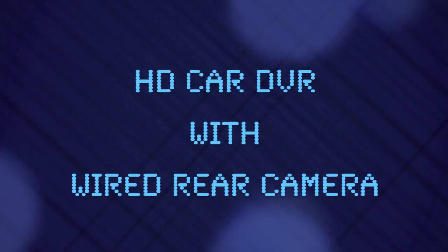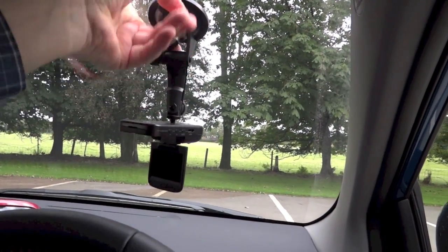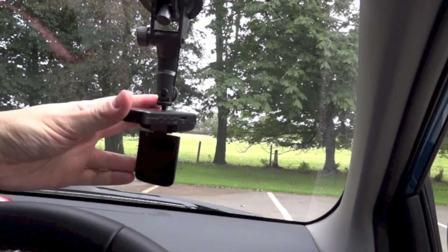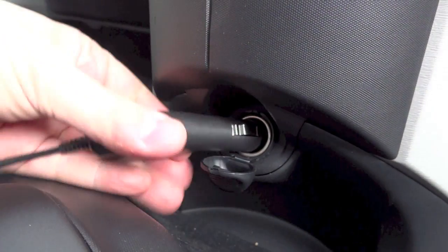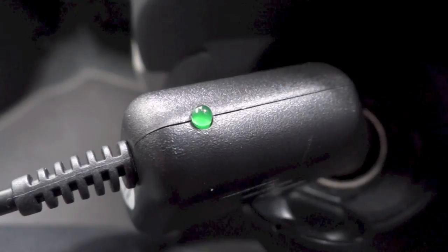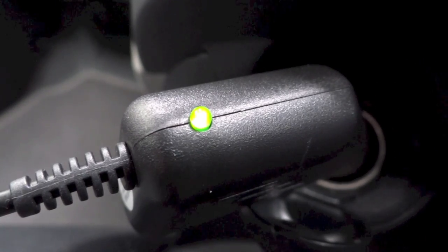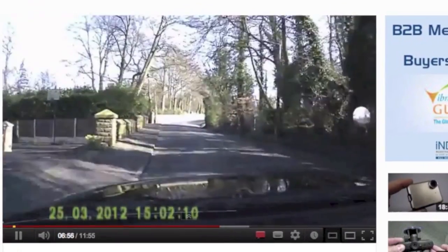I would hope that by now everyone knows what a car DVR is, but for those people that have been in a coma in the last few years, I'll just reiterate once more. It's a camera that goes in the front windscreen of your car. You plug it into the lighter socket. When the engine starts and the socket receives power, that starts the camera recording, and therefore it records all your journeys a little bit like a black box would in an aircraft.